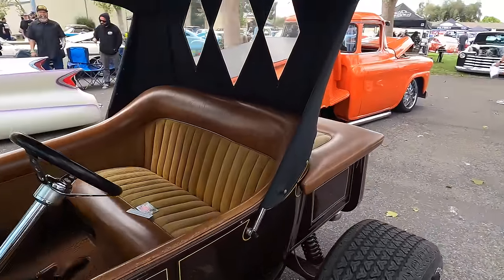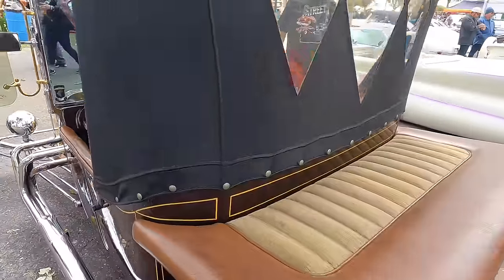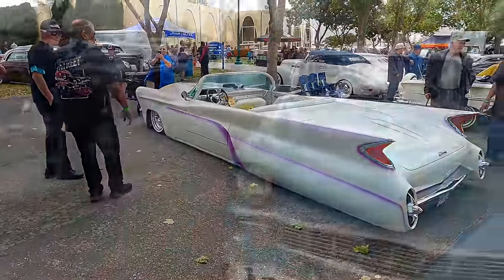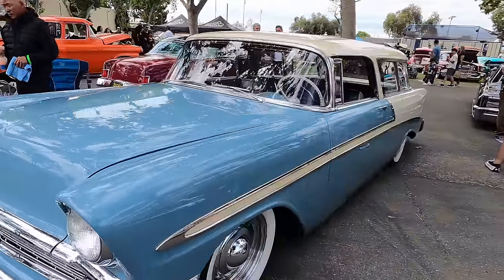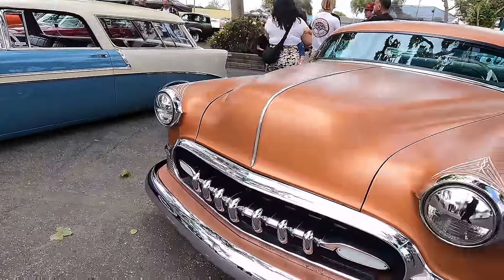Saw that on TV. So, if you have a Motor Trend subscription, you can see it again. All right. Plenty of cars to see here in Santa Maria.